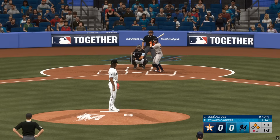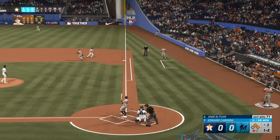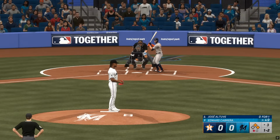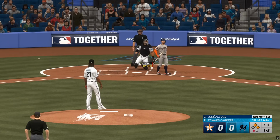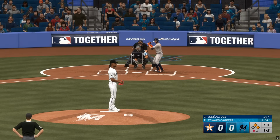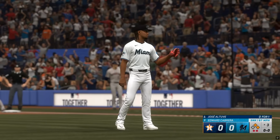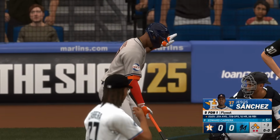Dubon over at second. Pena at first. 1 gone. Fights that one away. Still 1 and 2. Fouls it back with 2 strikes. 1 and 2 now. Altuve waits. Ring him up, says Darryl Parker. That's a strikeout. Now batting, the right fielder. So next up for Houston, Jesus Sanchez.